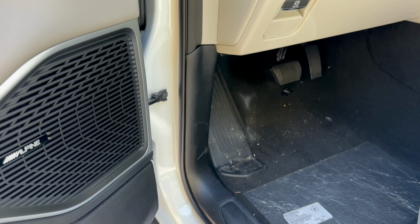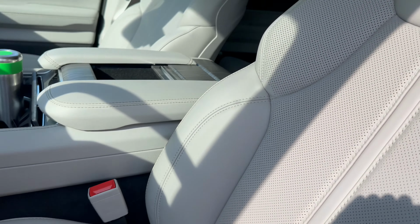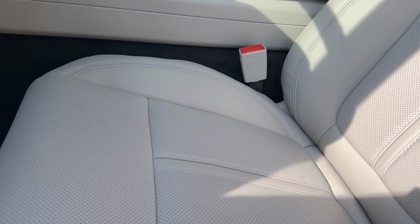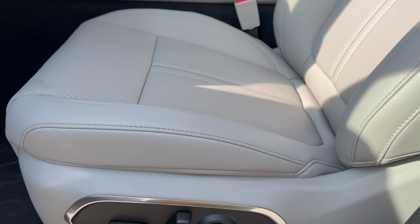Now, getting in to both of them is basically the same because they both will have running boards. However, the Yukon has the power running boards, and both will have leather seats, with the Wagoneer having the adjustment advantage.